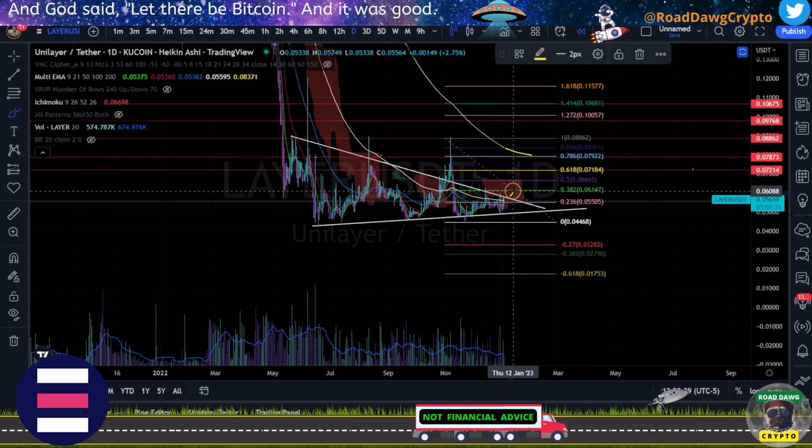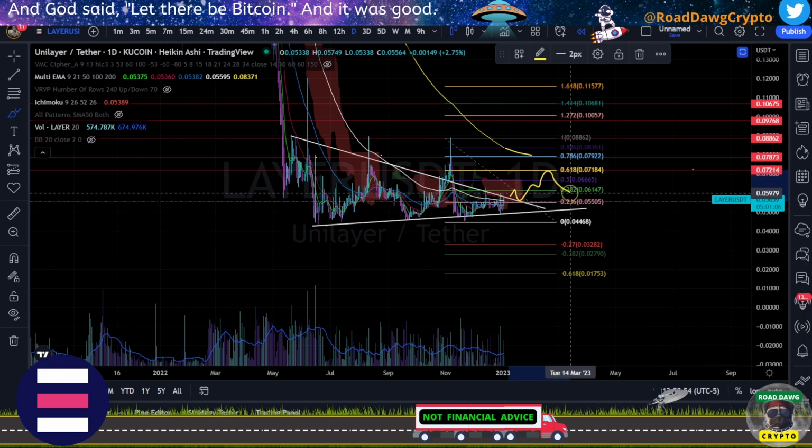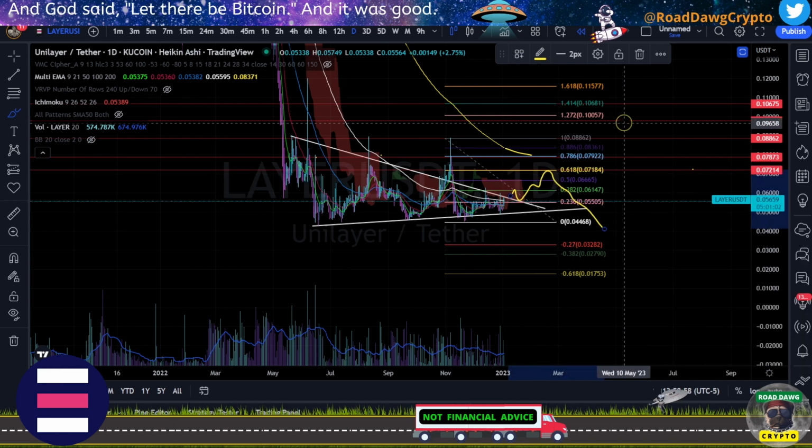When price breaks out of this and confirms that breakout, probably we'll do a retest coming back down to the 0.05505 area. Very likely, but at some point we'll meander our way up here to the 0.618 Fibonacci level. That's coming in at 0.07184. This is an excellent spot to take profit. If we are going to get rejected for further downside, that would be the area to look for, and a rejection there could bring us back to the downside.